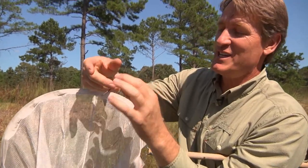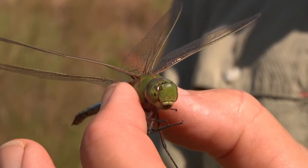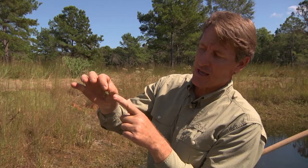Now look at this, this is a predator. This is a dragonfly, a green darner. Green darners are one of our biggest dragonflies, and they get their name, like the other darners, because their abdomen is long and slender, kind of like a darning needle. The first thing you notice about this guy is how big the eyes are.